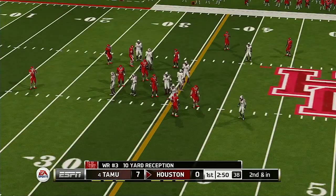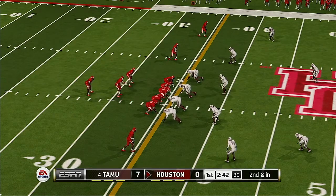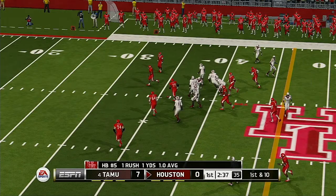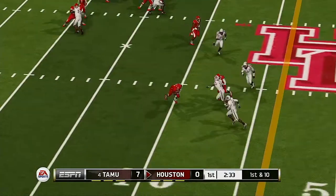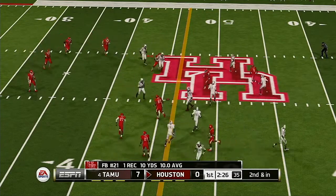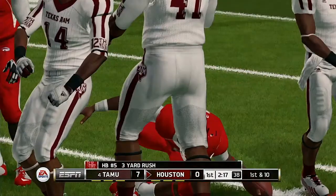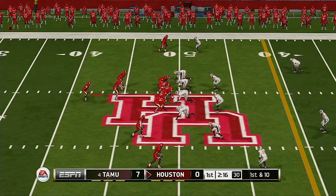Tackle made at about the 35. Gives it up the gut. He makes it out to maybe the 36-yard line. Gets it. He's in space. He's taken down at the 46. Picks up a few with that carry, and it's enough to move the sticks. Smart run. Maybe it won't look great on the stat sheet, but getting the first is what matters.